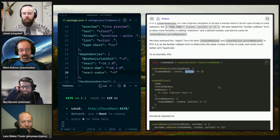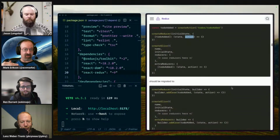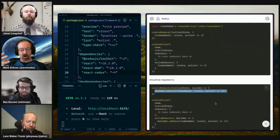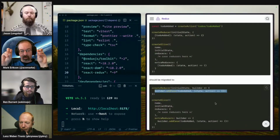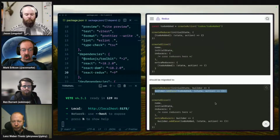So Lenz later came in and added an alternate syntax to create reducer and to the create slice.extra reducers field that is more of a builder pattern. You get an object with a builder.addCase method in it. It takes that action creator function as an argument, and it can extract the TypeScript types of the action object, so that by the time you're writing the reducer, TypeScript does know what the TS type is, and it connects all the dots for you.